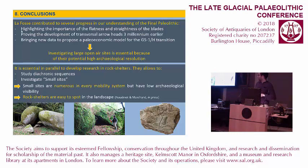So I want to finish on this. It's very important to focus also on these small sites, which are complementary to the large open-air sites with a very high archaeological resolution. So that would be my conclusion.